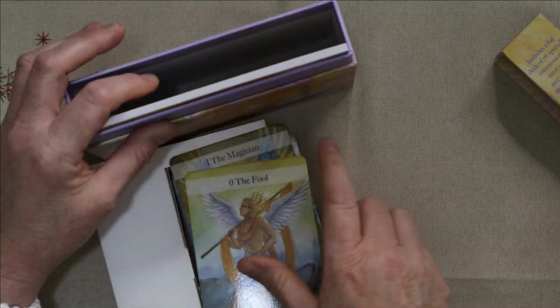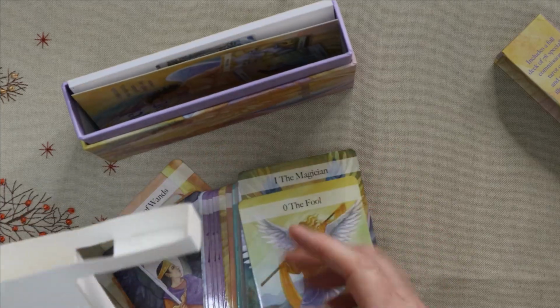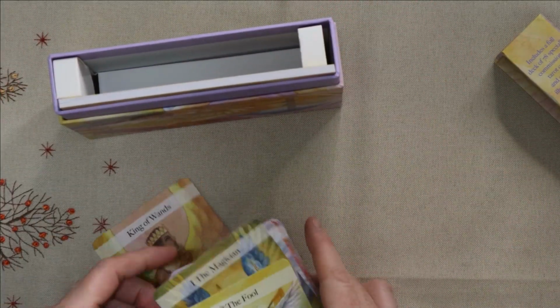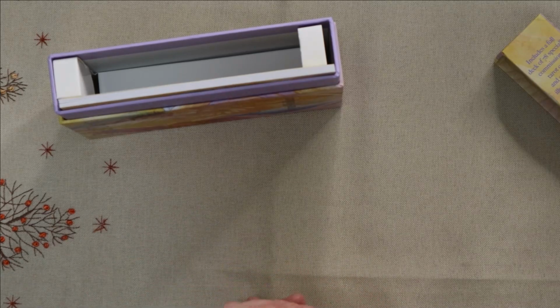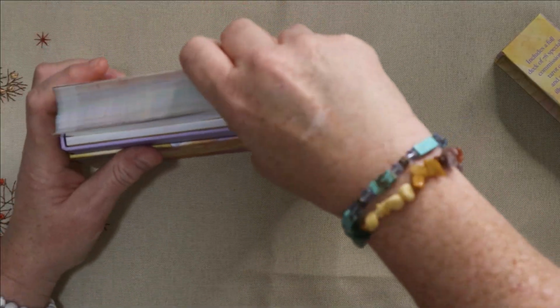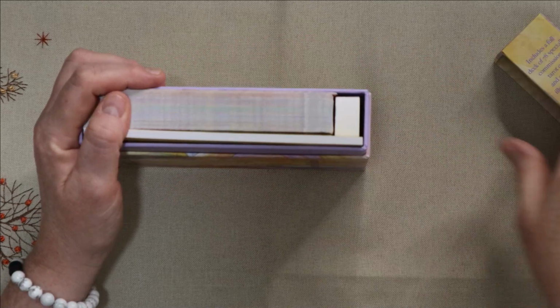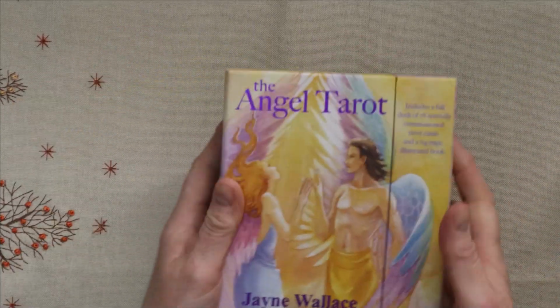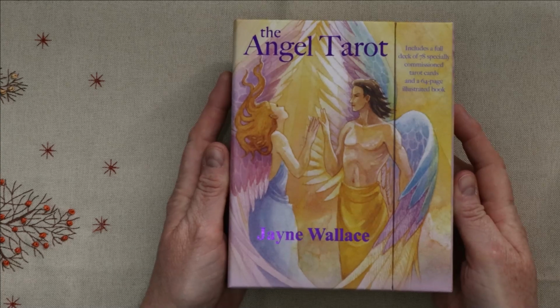So yeah, it's a deck that I've earmarked to be able to work with and see where it takes me and to develop that relationship with it. And I'm really looking forward to it. So that is the Angel Tarot by Jane Wallace.